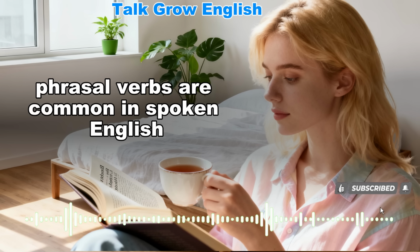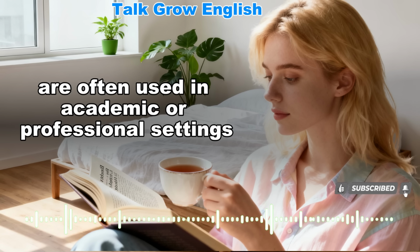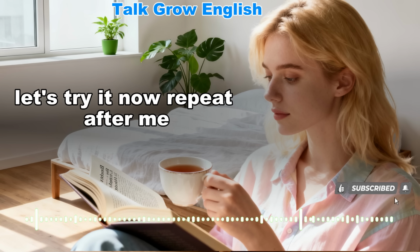Phrasal verbs are common in spoken English, while their single-word equivalents are often used in academic or professional settings. A C1 learner can move comfortably between both. Let's try it now. Repeat after me.